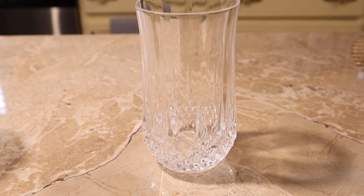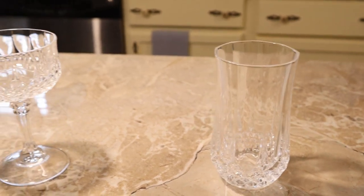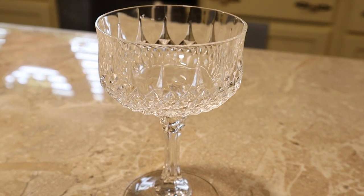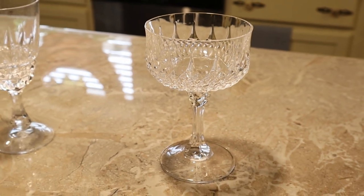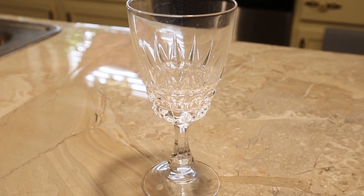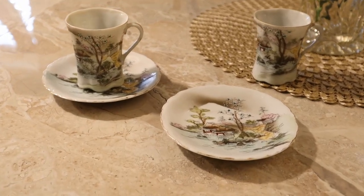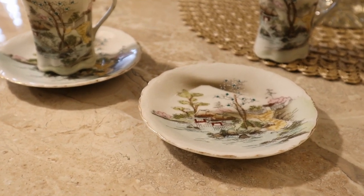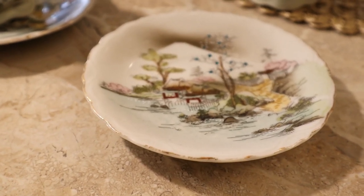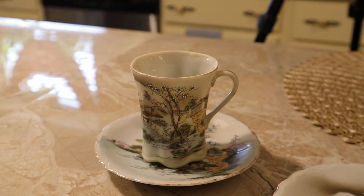And we're using our Crystal D'Arcs water glasses made in France. We're going to use the same brand in a chocolate mousse dessert and a lower carb dessert with the Crystal D'Arcs dessert glass again. Also, we have little Demitasse cocoa cups by Nippon. And Nippon is simply a proper term for Japan.